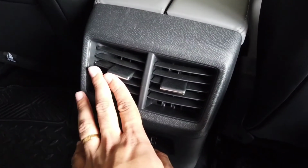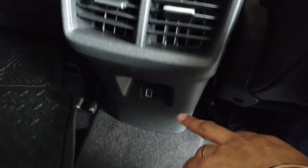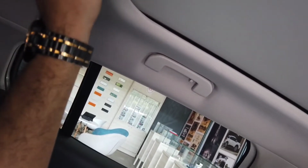And in the middle over here you get 2 AC vents for the rear passengers. And just below it you get a USB charging port. Scooped out seat back with magazine holders, a hook along with a handle. And in the rear you also get some cabin lights.